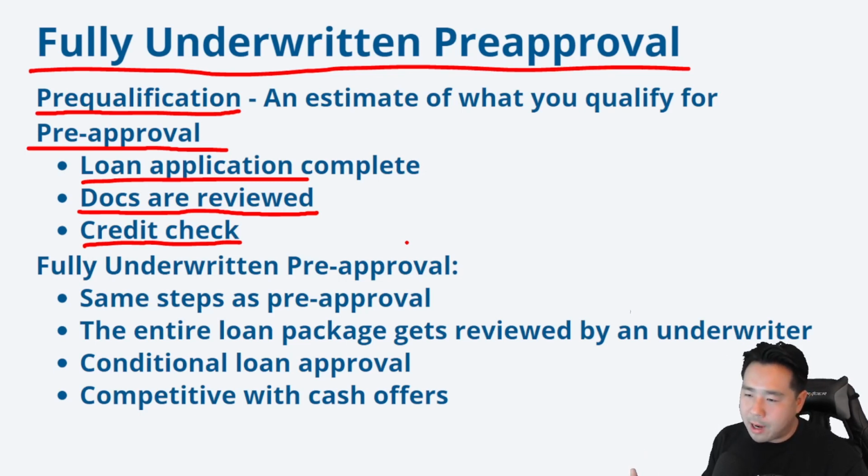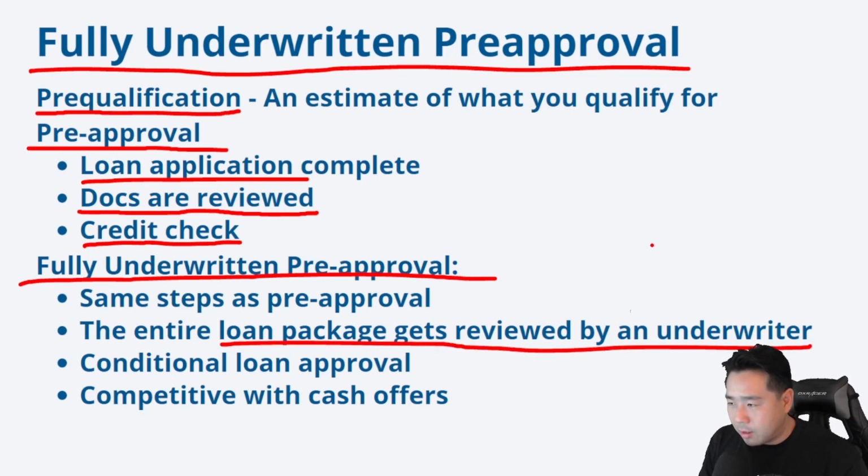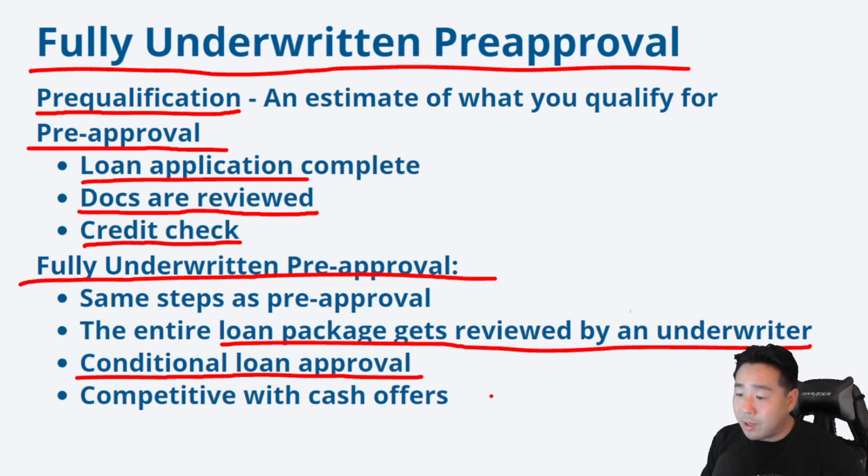Now, what we recommend and what we've seen the highest success with is the fully underwritten pre-approval. So what that is, it is very similar to a pre-approval. You're going to go through these same 3 steps. Complete the loan application, the 1003, submit your documents and make sure they're reviewed, go through a full hard inquiry credit check, and that entire loan package actually gets reviewed by an underwriter. So you move your loan into what's called conditional loan approval. Basically, once you finish your appraisal, if one is necessary, you complete your inspections, escrow items get completed, you would have a full clear to close.